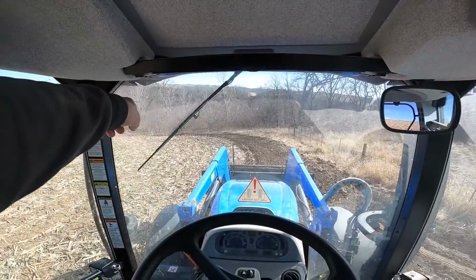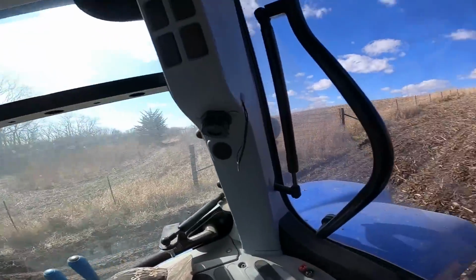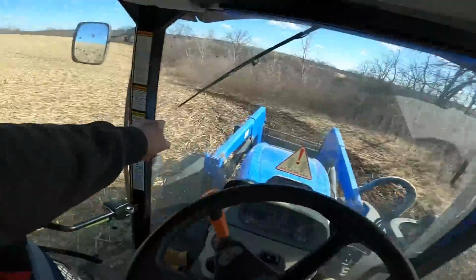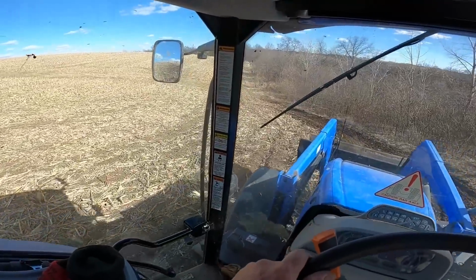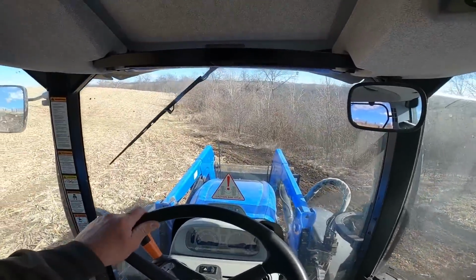They had some washouts up in here, so that's what Ron wanted me to do, I guess. See how they're washed out here? We'll put grass seed in here. Gotta keep that from washing out.